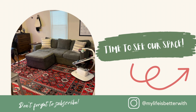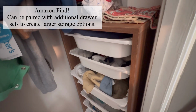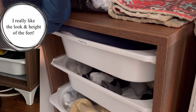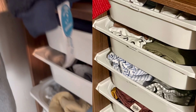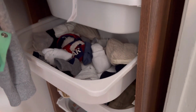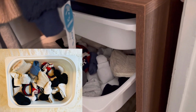Let's head over to our main bedroom closet. I love this storage system that we found here for him. It fits inside of a very small 1940s closet. And then I used a label maker, and you can switch up as needed. These drawers are great because they're very lightweight and you can pull them all the way out and take them with you to get what you need or to put laundry in them.